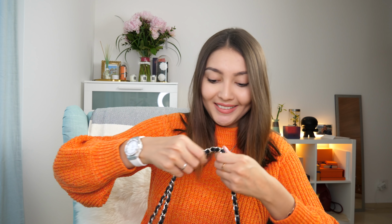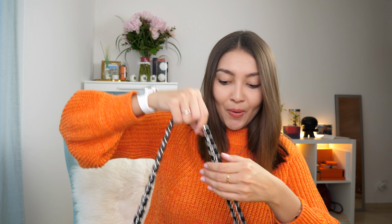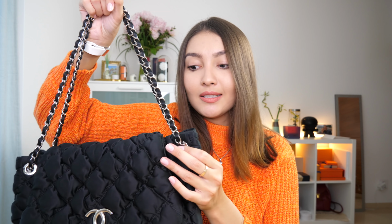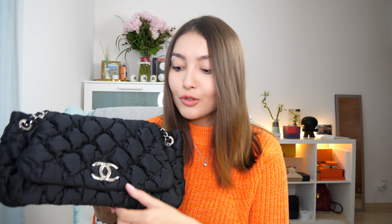Are you ready? Ta-da! I guess. This is my new Chanel flap bag. It actually really looks like the one I already have and showed in one of my videos, but they look so alike. It is a single flap bag, but the difference is that this is all satin and it looks so puffy. It looks like a pillow, to be honest.